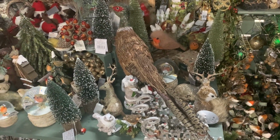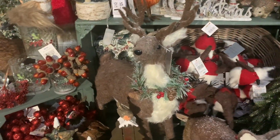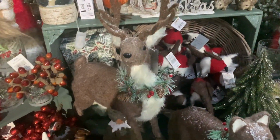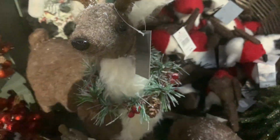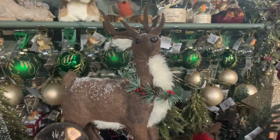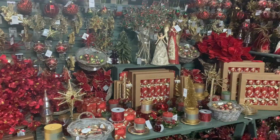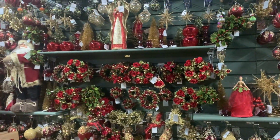Little brush trees are nice, aren't they? Scandinavian. Oh, that's the reindeer. Yes, he was quite expensive. I did pick him up and the fox, and I seriously thought about buying them. But then I thought, no. It's a lot of money, isn't it? Just for a couple of weeks and then put away again.